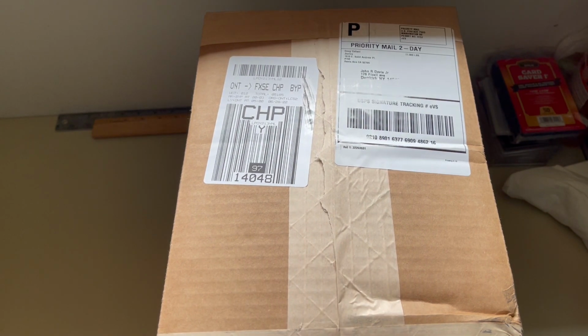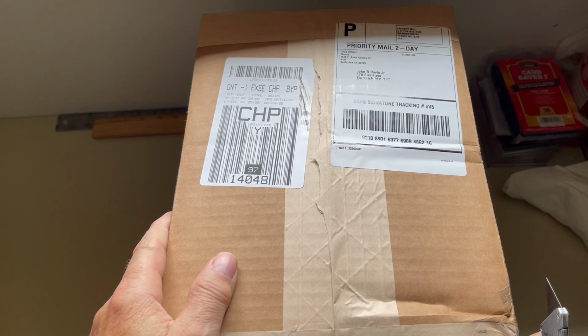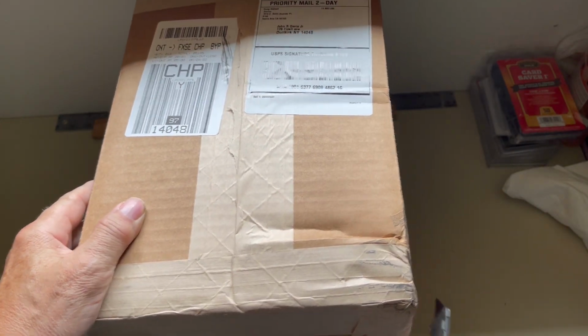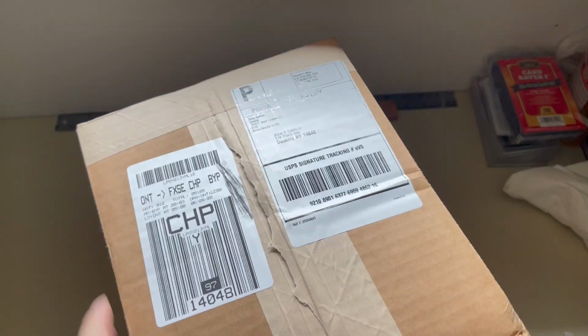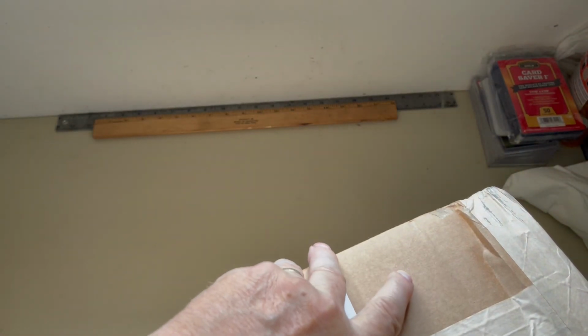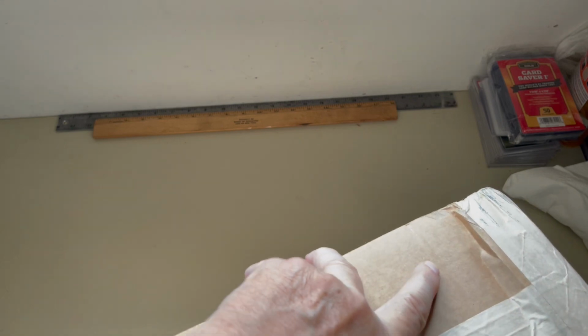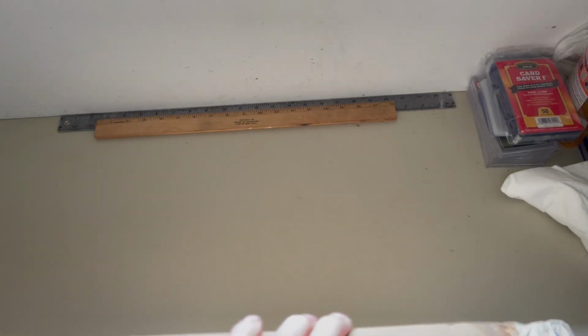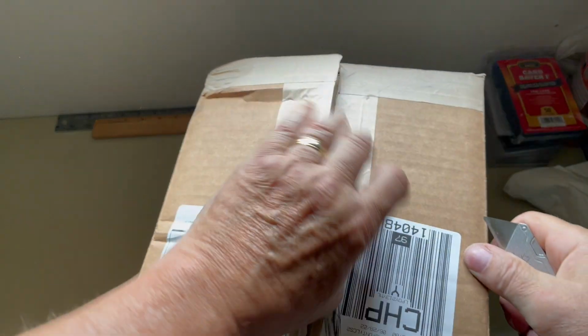Here is a return today, finally. But this is the way you want to see your box come from PSA. Smashed up. Smashed up. Really? And it's half ripped open. But let's see what it looks like when we rip her open.